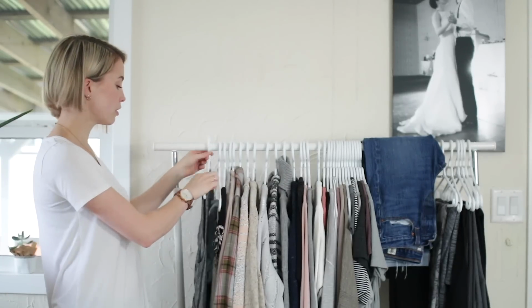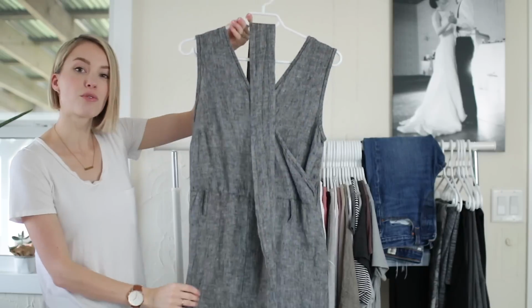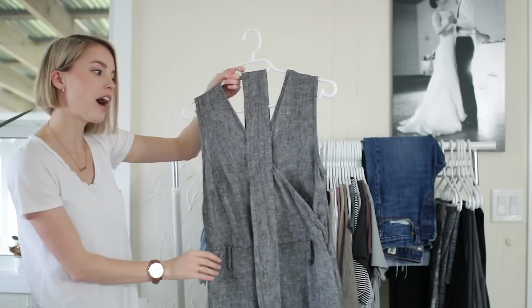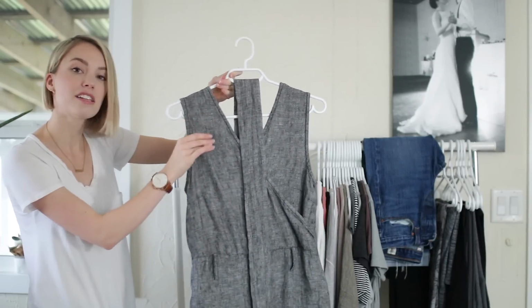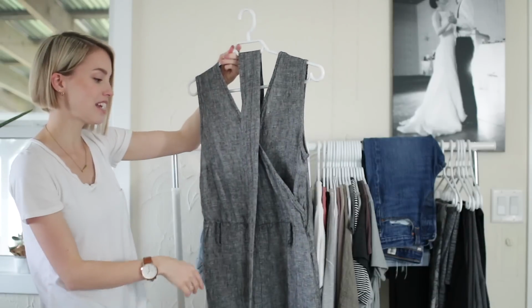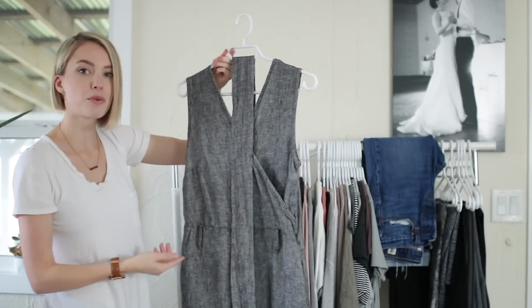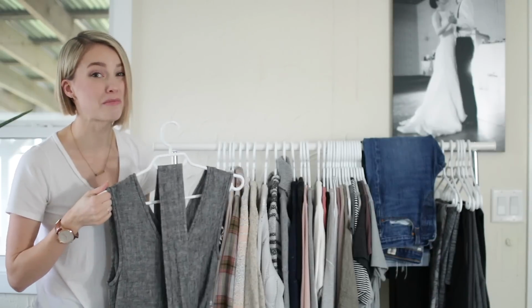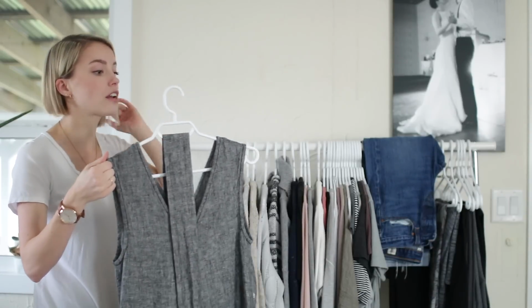And next, moving on to a little bit of summer wear, I have this great romper, and it looks a little bit crazy, but this is from June Isle. It's an ethically made brand, and this is completely linen. I've just ironed it so it looks a little big and crazy, but you just loop the belt through here. It's really cute and casual. This is something I'm keeping. I paid a lot of money for this, but I got so much use out of it last year, early summer.